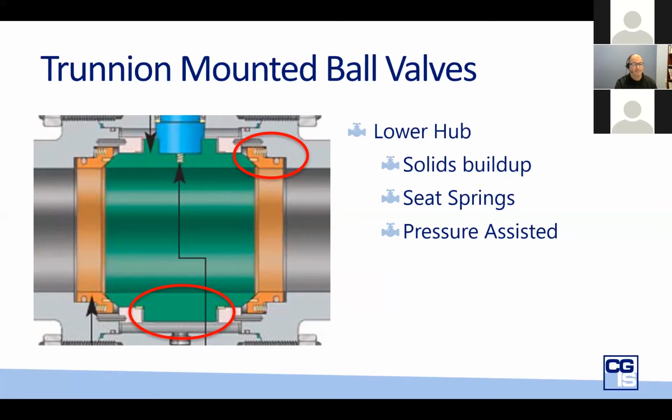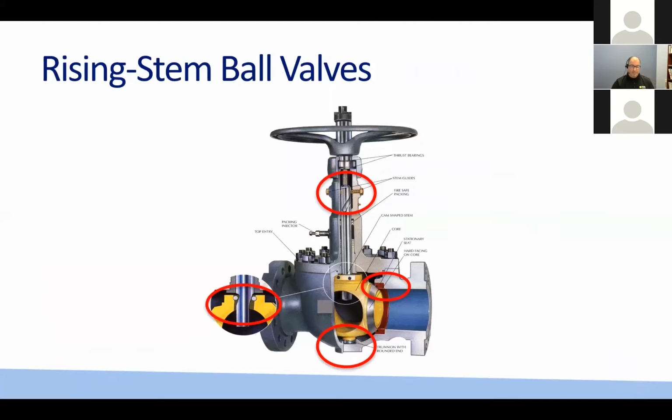This is the most common design, a rising stem ball valve. In this particular case, we have a guide pin and a groove that rotates the stem as it moves. This is a linear to rotary valve. As it is opening and closing, the stem is moving up and being rotated by the guide pins. And then it has a helix to connect the stem to the ball.